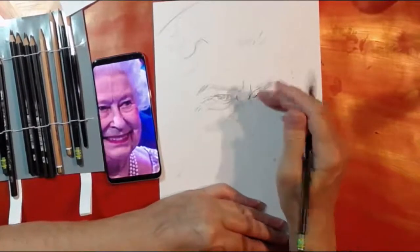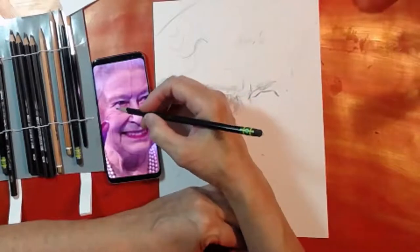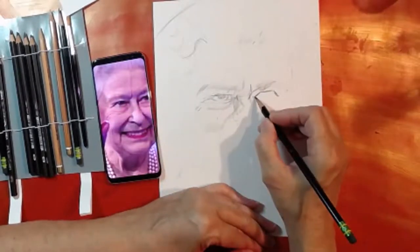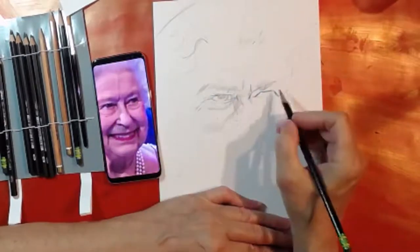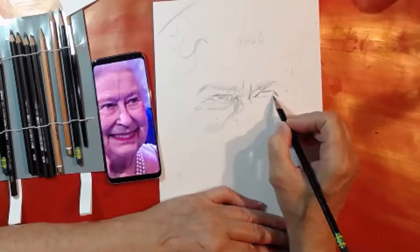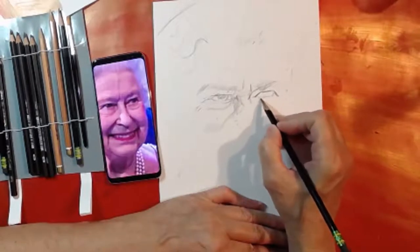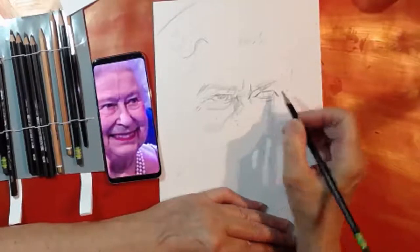I'd rather study it. Now I can see white of her eye in here, and I can see white of her eye there, and the white of her eye in here. And I can see a teeny bit of white of her eye over here, so her eyes are fairly horizontal. She's got a little white area underneath, and then she's got some shading.